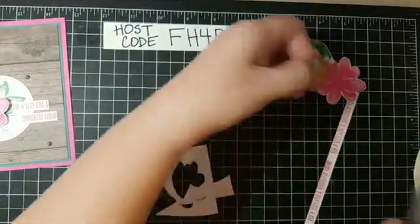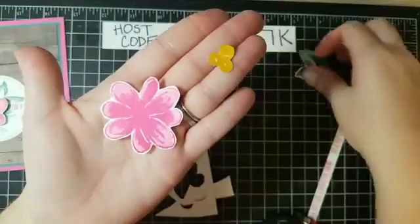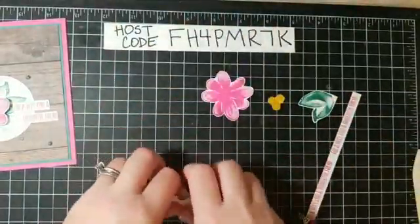So, all right, so you'll see I just cut right up against that bumblebee line for the center, and then for the other two, I just left a little white border when I fussy cut those. Okay, so that's all our pieces. We are ready to assemble.